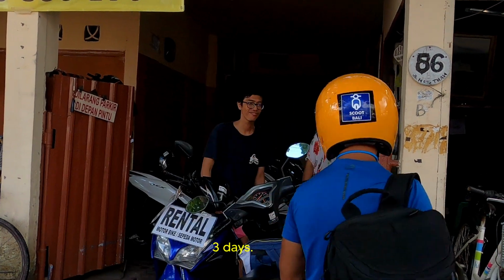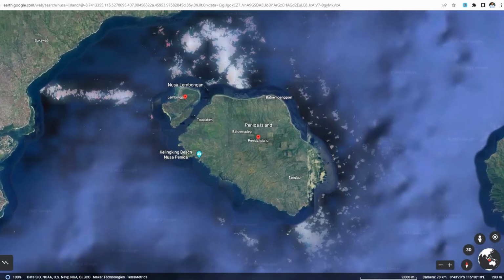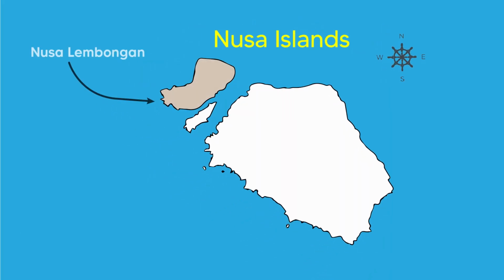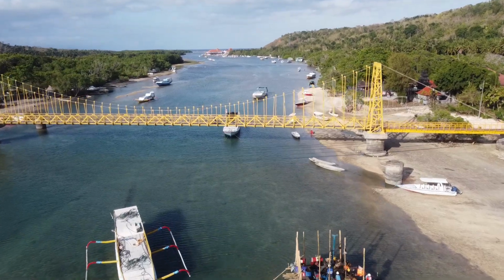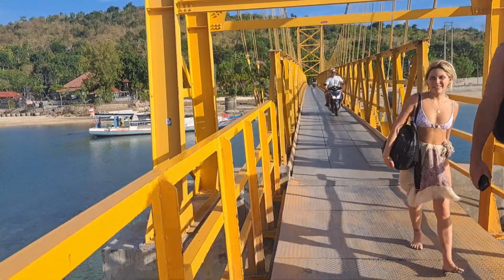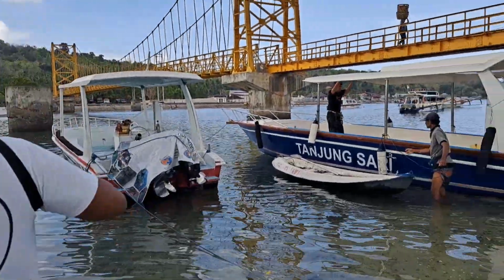Then when we get across to the island, we'll rent another motorbike and we're going to take you around the island, do a bit of exploring and see what's there. The Nusa Islands are located on the east side of Bali. There are 3 islands: Nusa Lembongan, Nusa Ceningan and Nusa Penida. These islands are really close to each other and you can cross by motorbike from one island to another, or you can take a boat ride which only takes 10 minutes.